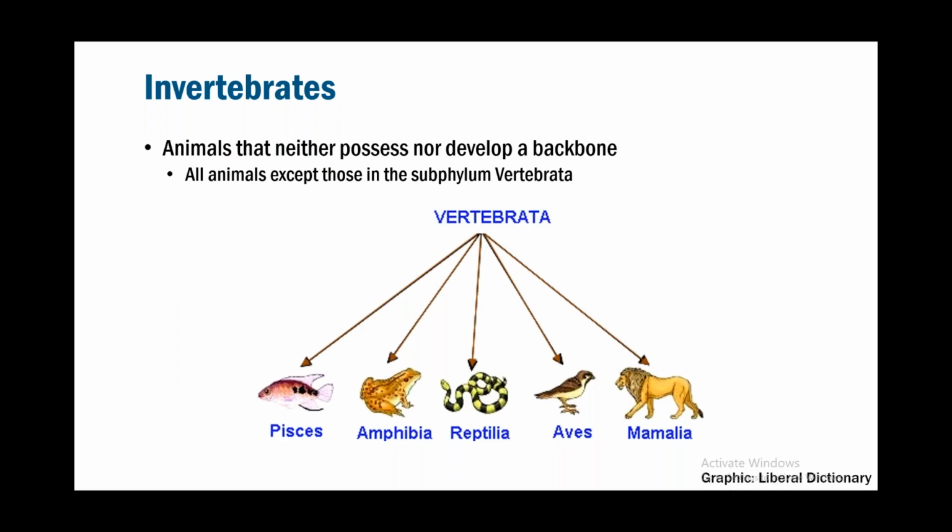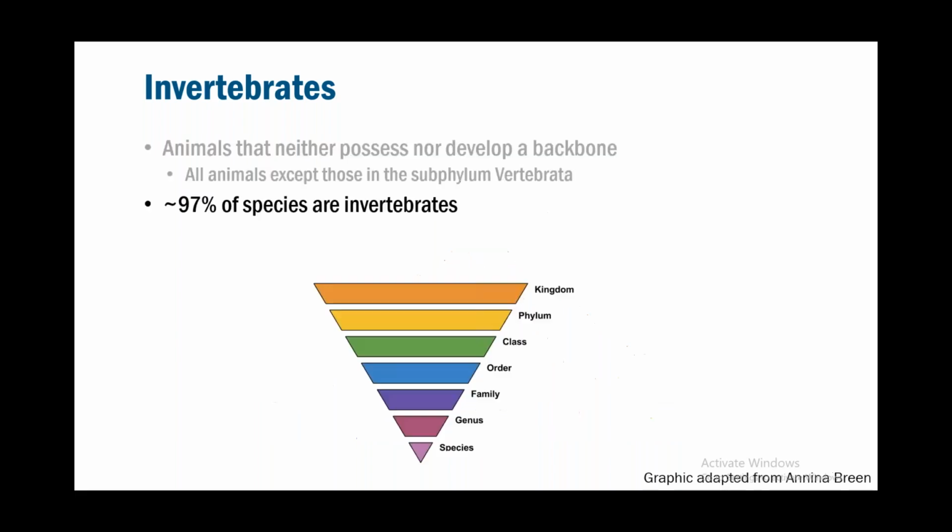And what that means is that it is all of the animals out there except for the fish, the reptiles, the amphibians, the birds, and the mammals. So this is a huge group of animals. To the tune of 97% of all known species are invertebrates, which means that invertebrate is not really the most useful organization or the most useful category because it's just so diverse.